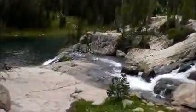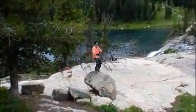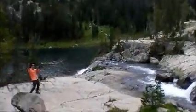Alright, so we have found our campsite. Check this out. It's Spogin Lake. Oh, how awesome is that? Yeah, we're going to do it.